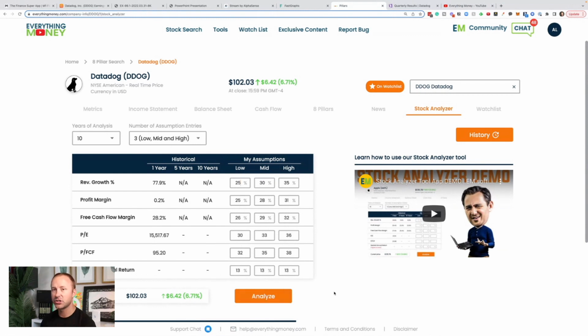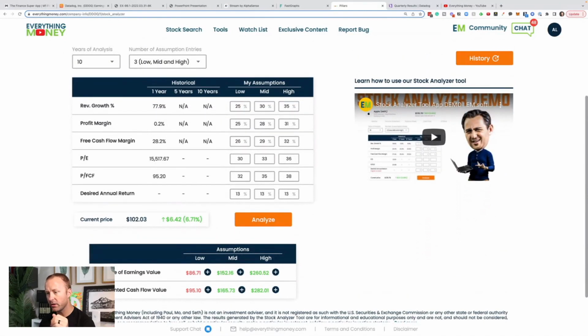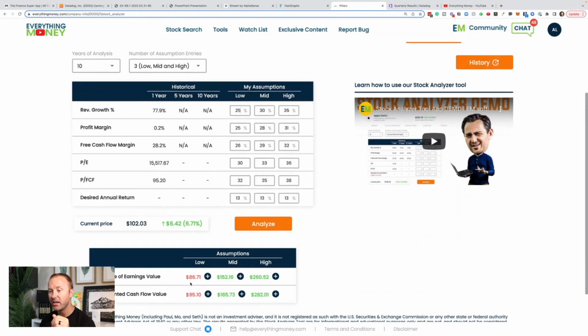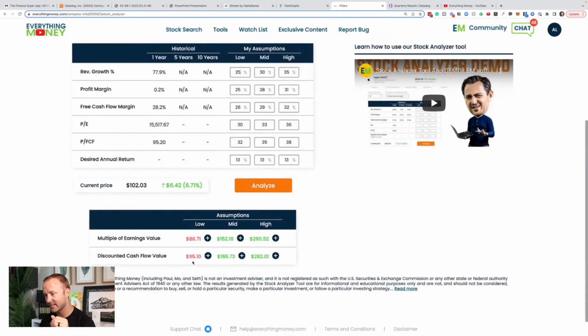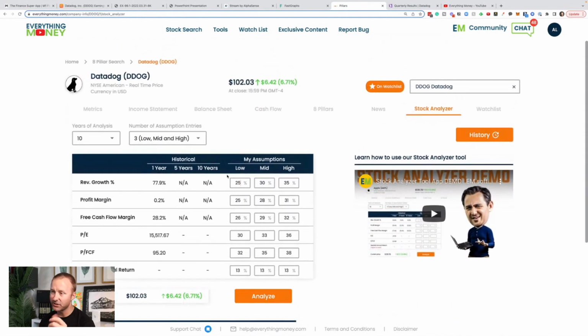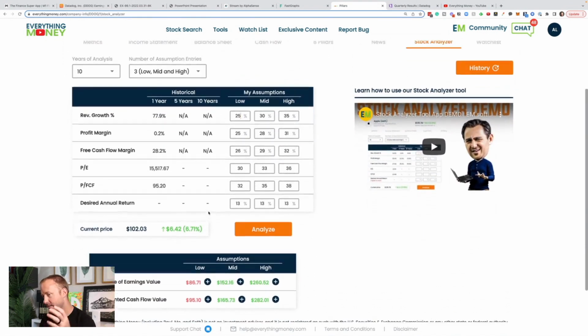Let's hit analyze. And this is just going to say, here are the prices you would be willing to buy under if you believe these assumptions in any of these lines. And so there we go. On the low side, it is showing as overvalued from both a multiple of earnings and a multiple of discounted cash flow. If you believe this low scenario, you wouldn't want to buy it any higher than 86 or 95. And so, that's 10, 15% lower from here. So not that crazy amount lower.